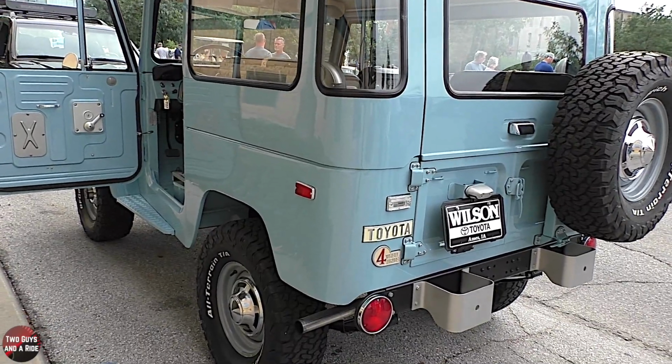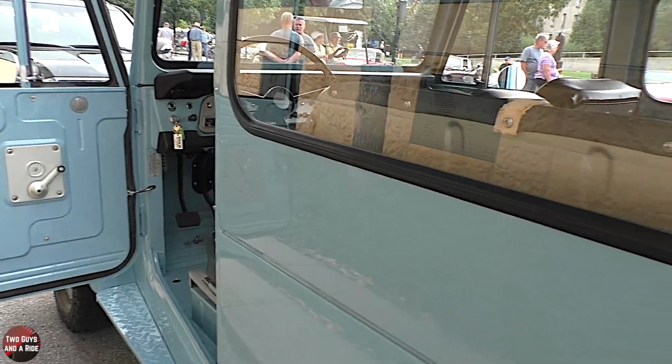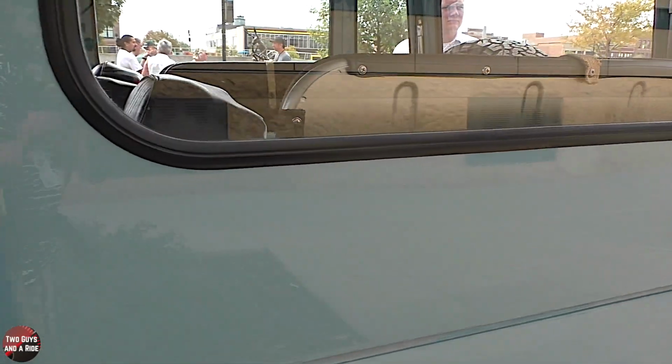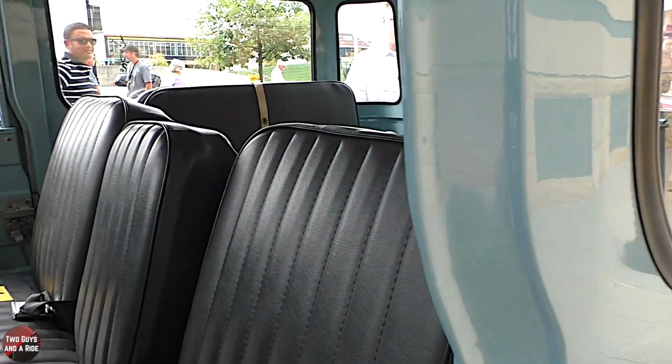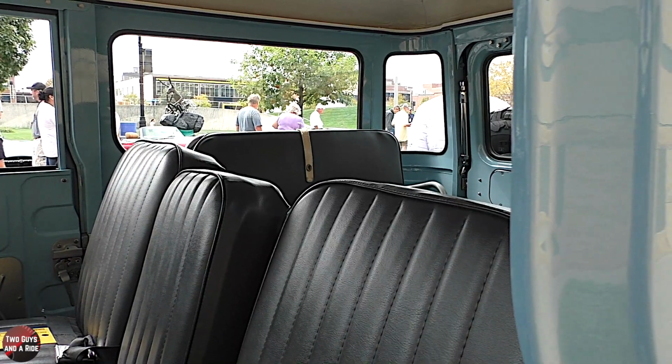Let's just take a peek in the back. We won't open the doors, but let's just take a peek in the back, because it does have some, well, I'd call them jump seats because they fold up and down, right? Yep. Okay, and you have an extra heater in the back. Looks like. Is that what that is? Yeah, it looks like it, yep. An extra heater with the little air vents going left and right, okay.